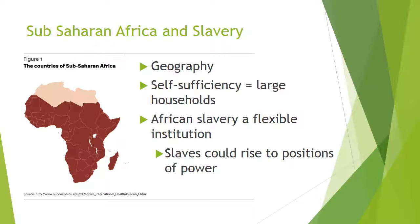So a lot of things that people in sub-Saharan Africa needed, they made themselves. It's things like pottery, textiles, baskets, utensils, leather goods, and weapons, because it was simply too expensive to buy them from a merchant since, again, it's really hard to move a great deal of items around. So self-sufficiency was required in large households.